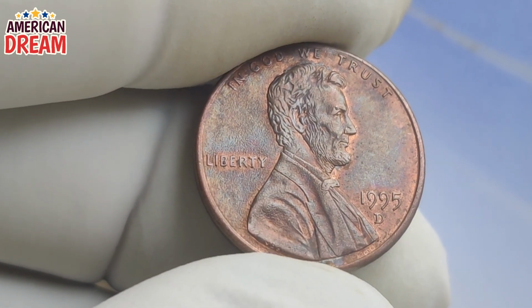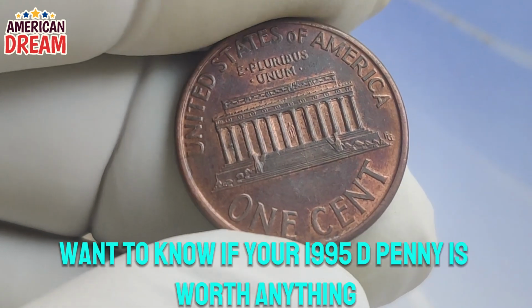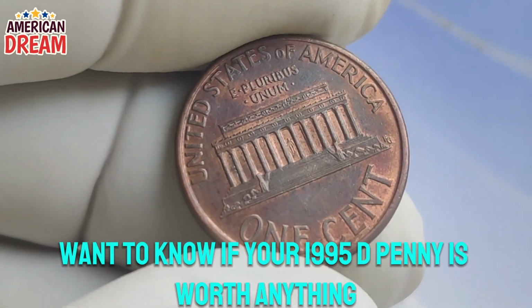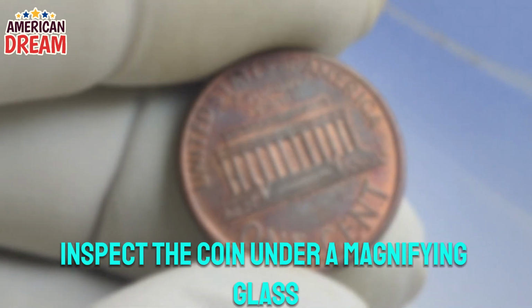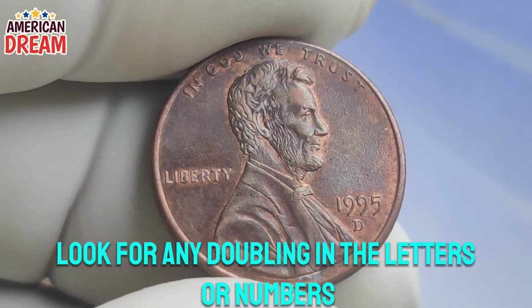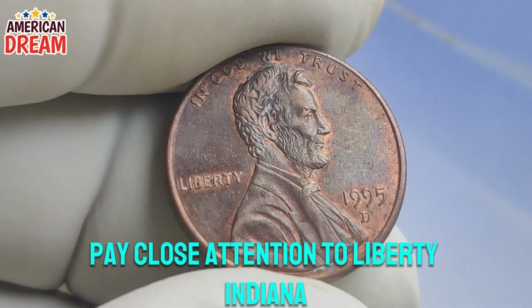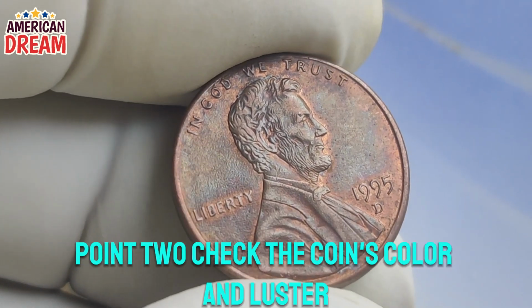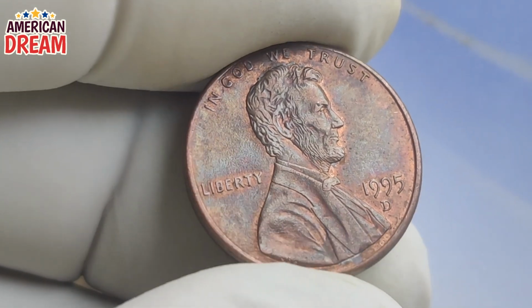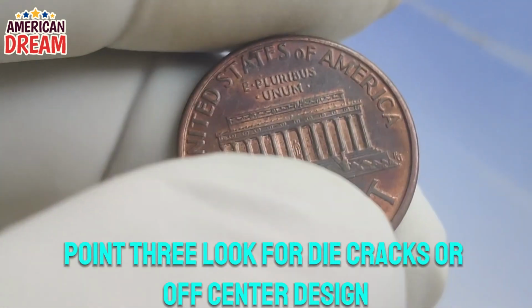MS-67 and higher graded by PCGS or NGC could fetch $20 to $50 or more. Rare error coins could be potentially $100, $500, even over $1,000 depending on the type of error and its uniqueness. And here's the kicker: some 1995 D pennies have appeared in auctions selling for more than $146, especially if they combine rarity, a high grade, and certified authenticity.